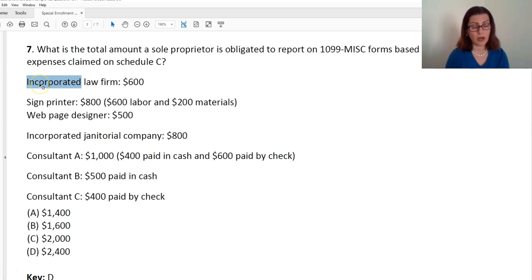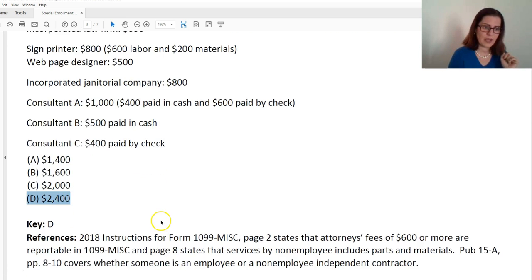So most of the time, law firms are incorporated, either that or they're in an LLP, a limited liability partnership. So that's also very common, or an LP. They're always going to be either a corporation or a limited partnership or a limited liability partnership. I mean, they're lawyers, they know what's up. But regardless of the scenario, if you pay a law firm and it's legal fees, it's over $600 or more, you have to do a 1099 miscellaneous, even though they're incorporated. Okay. All right. So the answer is D, because 1,000 plus 800 plus 600 equals 2,400. All right. Got that? Okay.